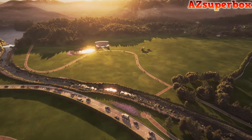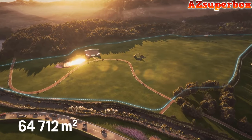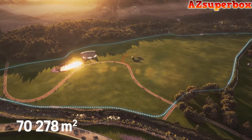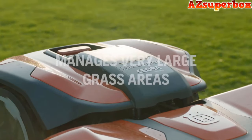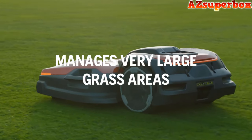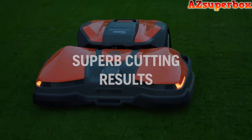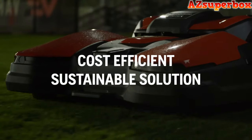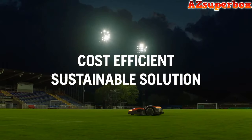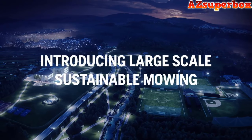It can even cover really large green spaces once or twice a week, producing regular quality turf. You can also create temporary stay-out zones when needed. CEORA effectively manages very large grass areas, delivering superb cutting results. It's a cost-efficient, sustainable solution. Welcome to the future of commercial turf care.